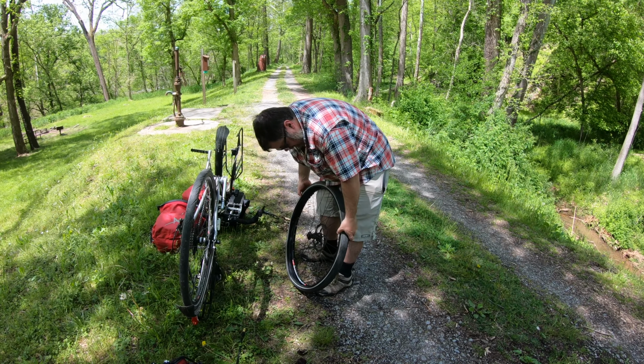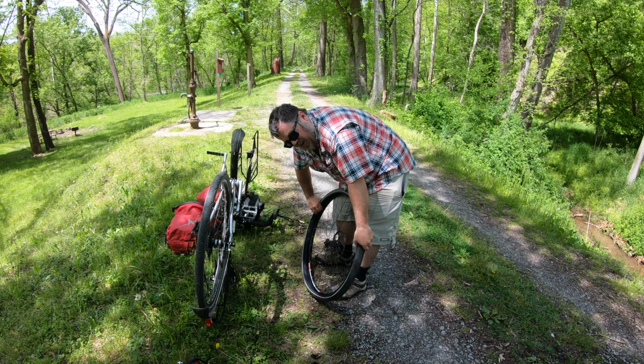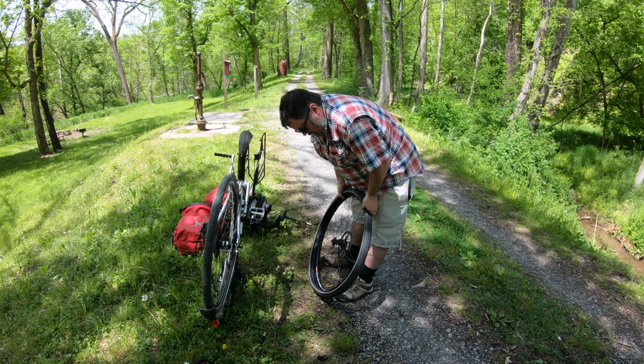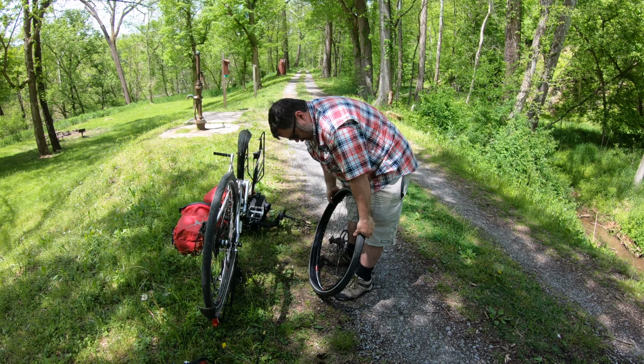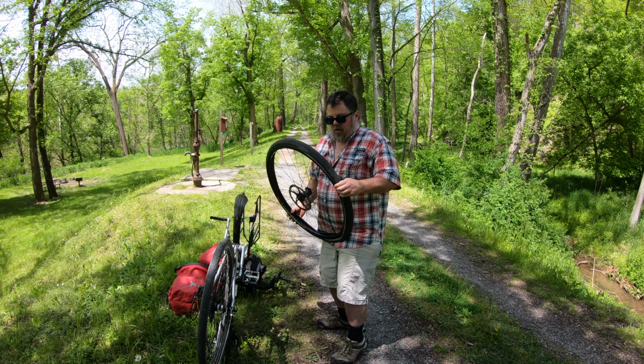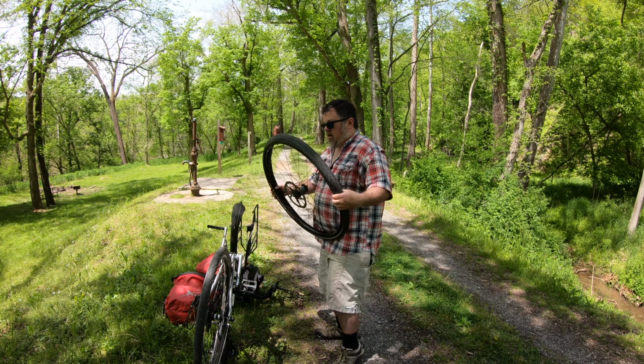Another flat. But I think we figured it out because I found a piece of glass that you could barely feel on the other side. Jody found where the hole was and we lined it up with the tire, and a piece of glass literally was embedded in the tire and the tire sealed up around it. So I think we found it.